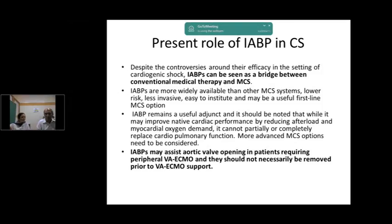IABP has a lot of limitations, contraindications, as well as complications. To summarize the present role of IABP in cardiogenic shock, we can say that it is more widely available, less invasive, lower risk, and easy to institute. It can be used as a first-line MCS option, that is, it can be seen as a bridge between conventional medical therapy and the other mechanical circulatory support.